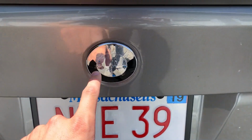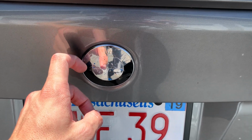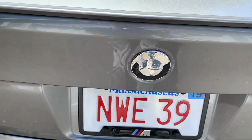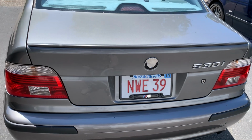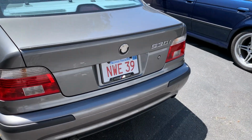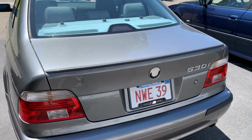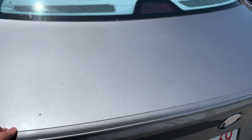I replaced the one on the hood already, but this one was on its way out, and this stuff, as you can see, just started flying everywhere when I hit it with the backpack leaf blower. So I was drying my car, but you know what happens. I already have a new one in the mail, so I'm not too worried about it. Just pop that off with a plastic.